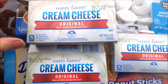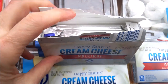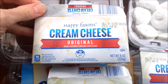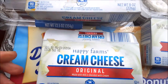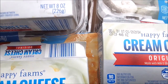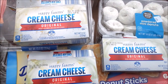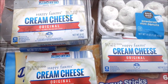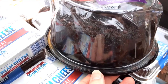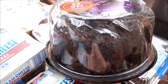Three packages of cream cheese, of course, with some egg goo. The boxes have popped open, but it looks to me like the packaging inside is fine. Sell by July 31st, 2020. Sell by August 13th, 2020, and July 21st, 2020. So I think this cream cheese is going to be good for quite a while. And yum, a delicious looking chocolate cake. I can't eat that, but I wish I could.